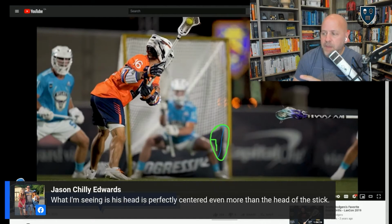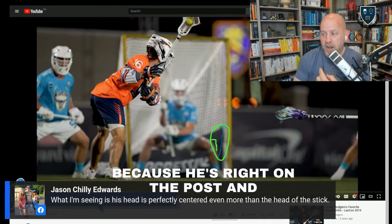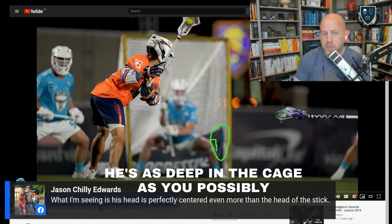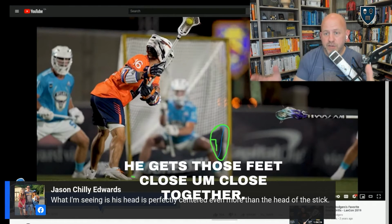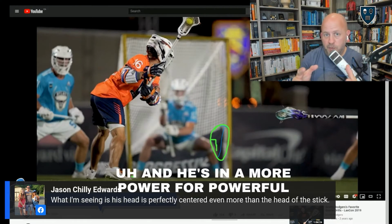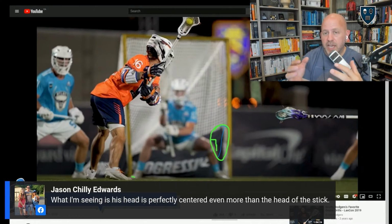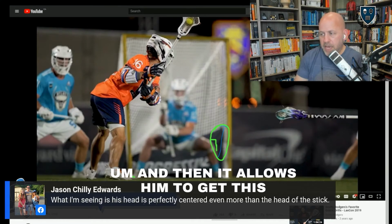Okay, if he were to come out towards the shooter, because he's right on the post and as deep in the cage as you could possibly go here. If he comes further out, he gets those feet close together, and he's in a more powerful position to move laterally. It actually gives him more presence in the cage, and then it allows him to get this side of his body.